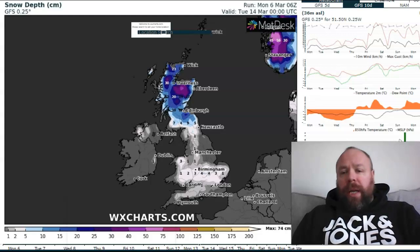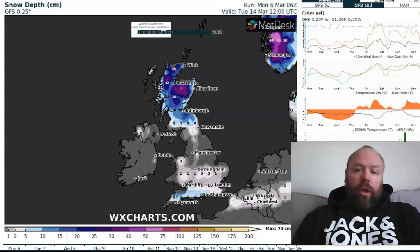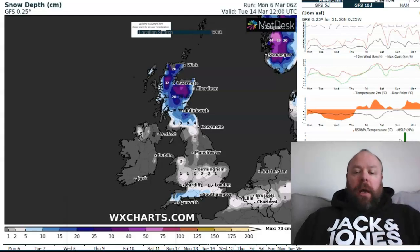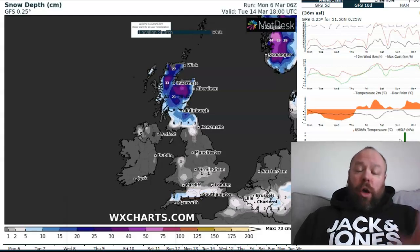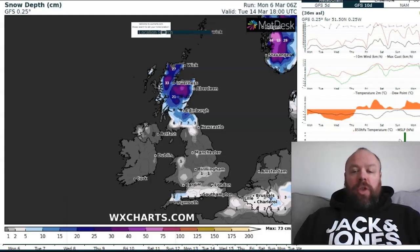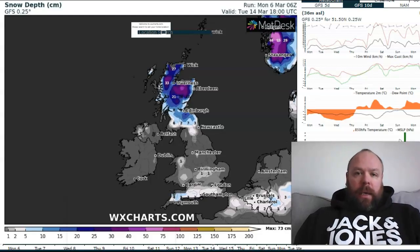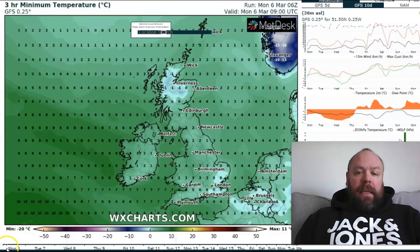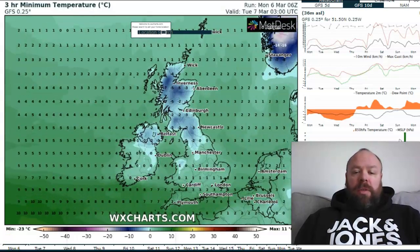Look at this here. By the time we reach early next week, we're still looking at a significant amount of snow covering the ground across the northern half of the UK, but now also the central portion of England into the south, also seeing accumulating snow as per the latest run of the GFS. And temperatures, we are talking about some very chilly nights indeed. We haven't seen anything like that during the course of February, where of course it was very mild.